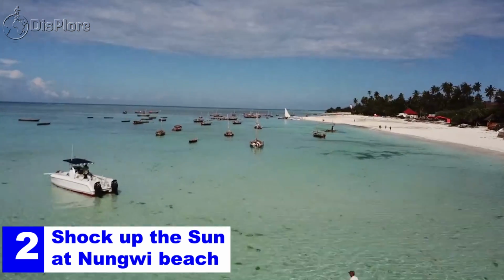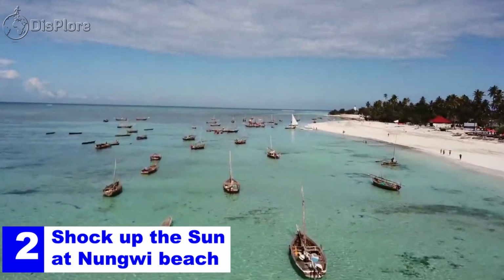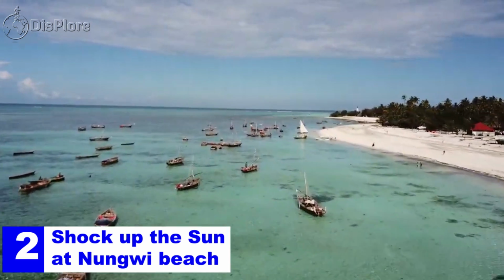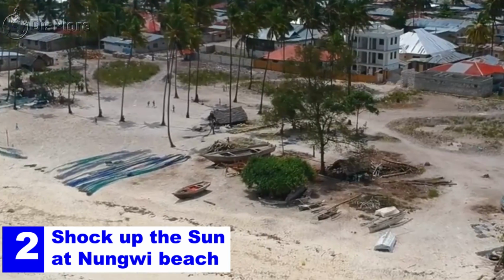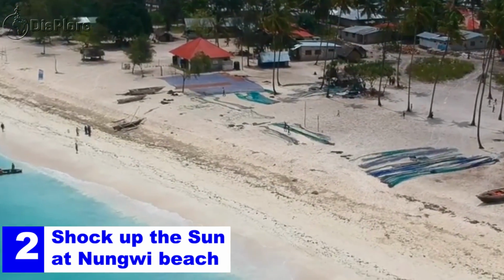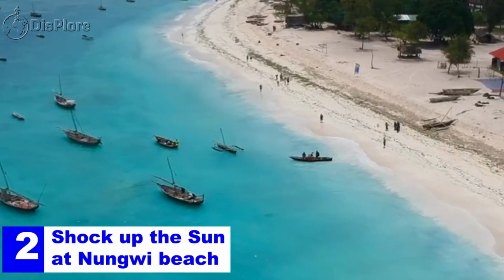The water sports are plentiful, like sundown cruises, and you can organize deep-sea fishing excursions in search of leaping sailfish and mean-looking bull dorado. The beach is popular among tourists, but you will rarely find it overcrowded like other beaches on the island.